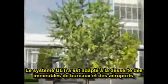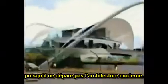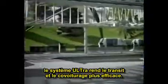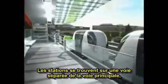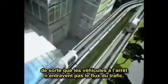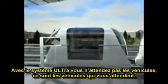Ultra is well suited to serve offices and airports, blending in easily with modern architecture. Ultra makes transit and carpooling more effective, connecting a single train station to 30,000 desks. Stations are on a separate track from the main track, so that stopped vehicles do not interfere with the free flow of passing traffic. With Ultra, you don't wait for vehicles. Vehicles wait for you.